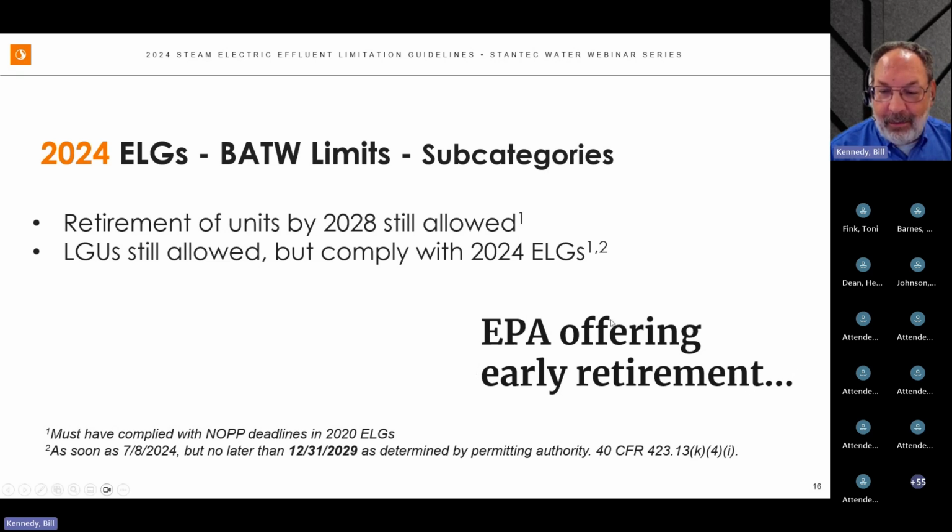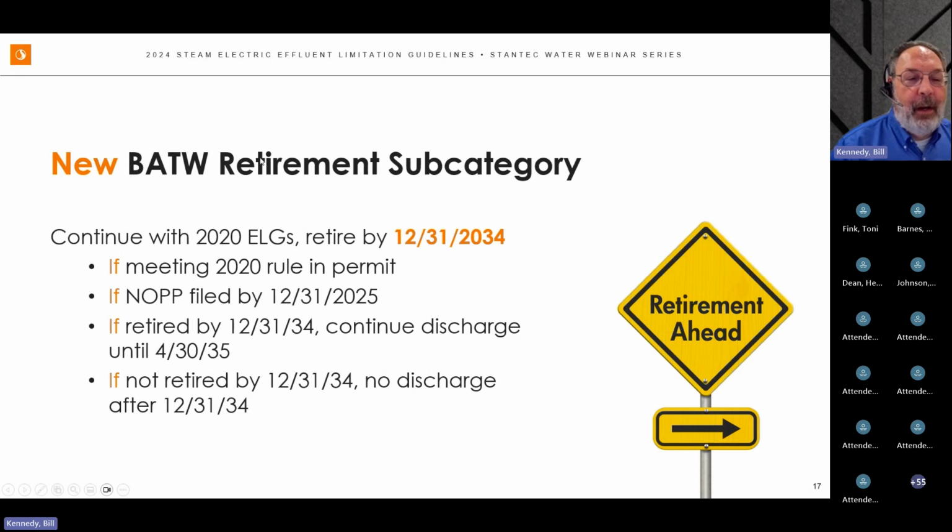Found it interesting. I found this little graphic here, EPA offering early retirement. That headline was referring to their employees, not our units. They put in a new retirement subcategory for bottom ash. Same date, retire by 12/31/34. If you're meeting the 2020 rules in the permit, if you file that notice of planned participation by the end of '25, if you are retiring by the end of '34, they give you the same 120 days to clean out your systems for decommissioning.